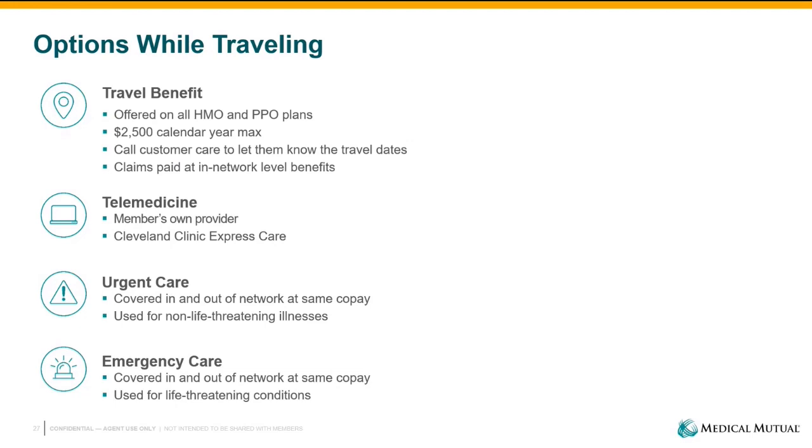Telemedicine benefit, again, provides greater flexibility for members to have those virtual visits with their providers for a set copay. Members also have access to providers at the Cleveland Clinic through Cleveland Clinic Express Care. Then we have our urgent and emergency care that does provide coverage at the same copay, whether the member is in or out of network.